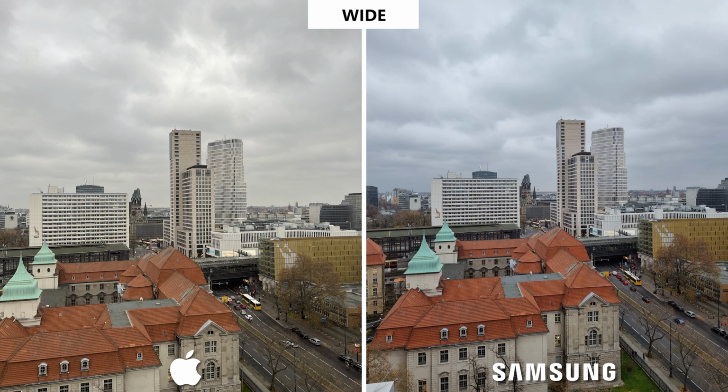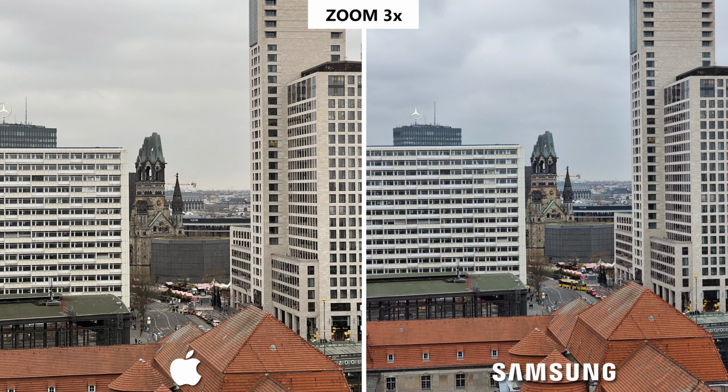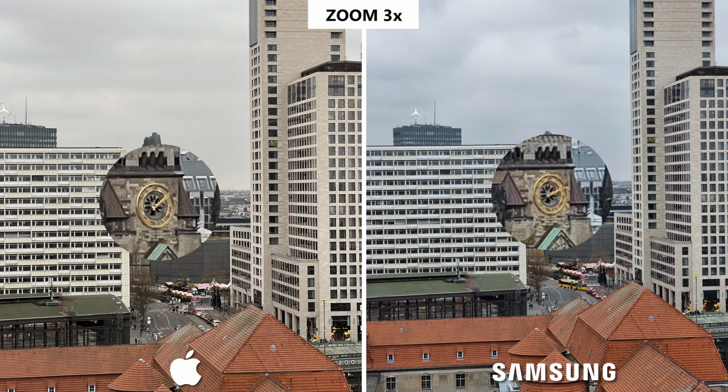Now, on to the main camera. Some top-notch photography here as both photos look divine. The Samsung seems to have upped its game when compared to the photo taken in the ultra-wide setting. When we zoom into the building, we can see that both of them look quite similar and detailed, with slight contrast differences. The 3x zoom looks great in both photos. The signature Apple sharpness is slightly visible, but other than that, both cameras have done a good job at capturing all the details.